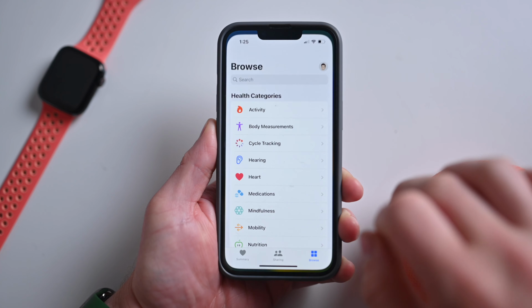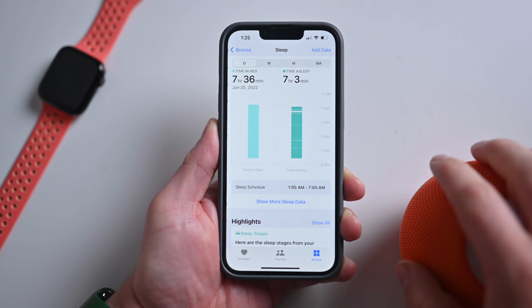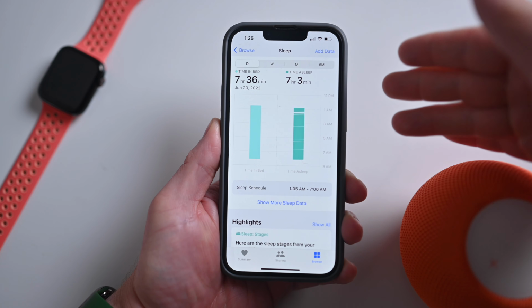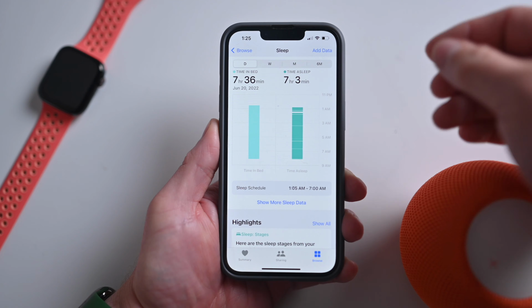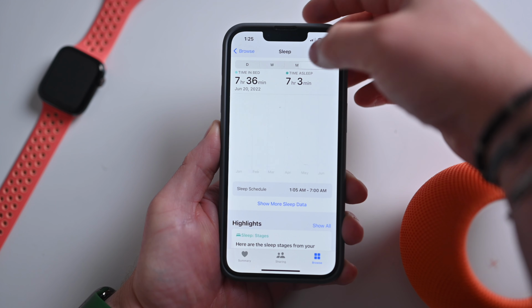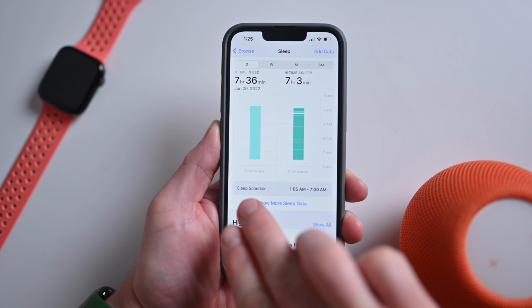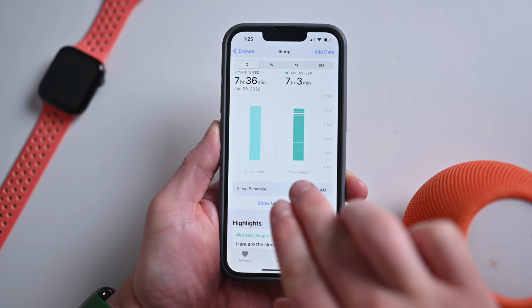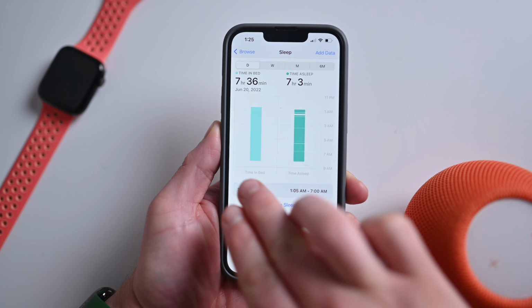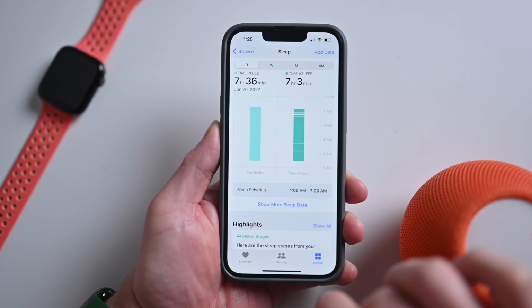I'm going to open up the Health app, and under Browse, I'm going to go down to Sleep. You might have seen something similar to this with Apple's previous sleep tracking approach. You can see your breakdown along the top of day, week, month, 6 month. You can go through all of these different time periods. For your day, I can see how much I've been in bed and how much I spent asleep. So I was in bed for 7.5 hours, but I spent about 7 of that actually sleeping.